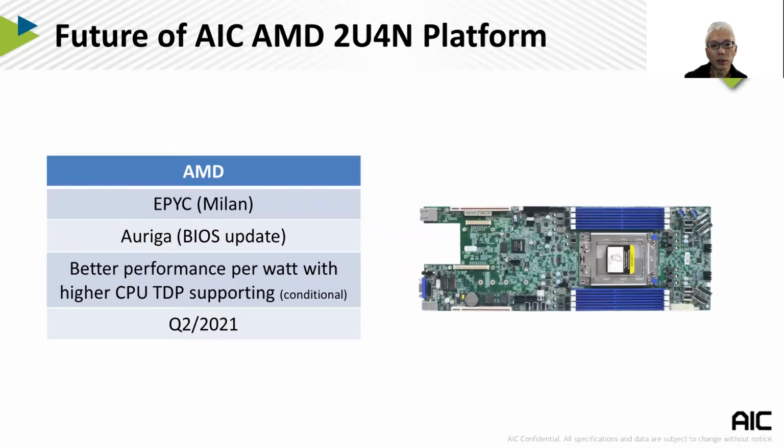AIC is working with AMD very closely for next generation readiness support. You don't need to worry about getting the old generation products at this moment, as the same platform can easily be upgraded to the EPYC next generation CPU without any major hardware replacements. The next generation CPU supports better performance per watt, and the platform will support higher CPU TDP without any problem. The launch schedule will be Q2 this year.